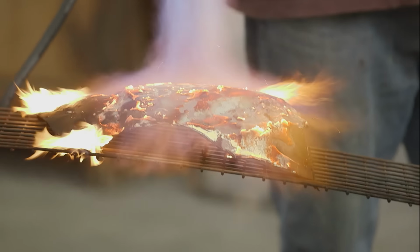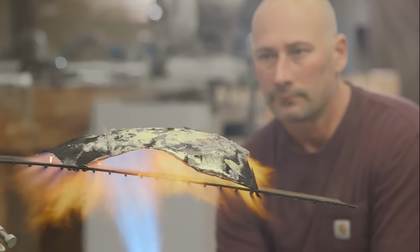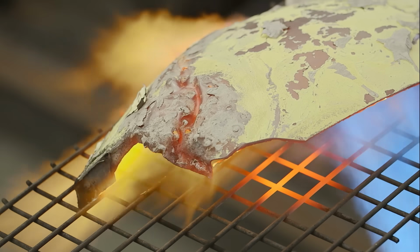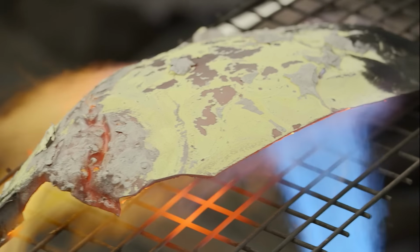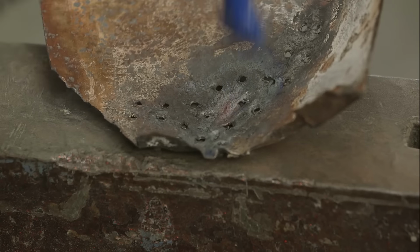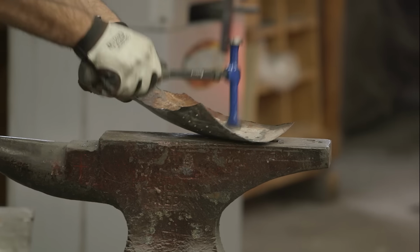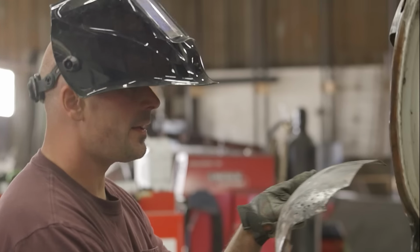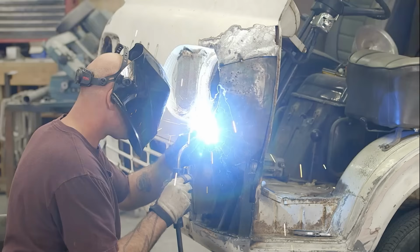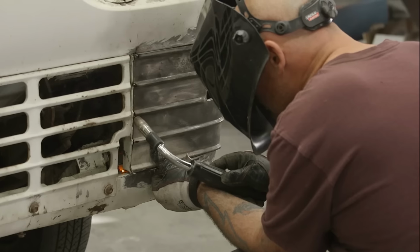The whole idea with annealing the metal is to just evenly heat it so that all the molecules kind of relax. They're all shrunk up and rigid. So I'm just trying to get the whole thing as red hot as possible, then it'll be softer. This is way better than it was. The whole idea is I'm just gonna fit it into place and then continue hammer and dollying it.